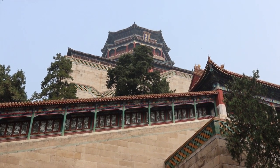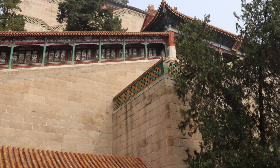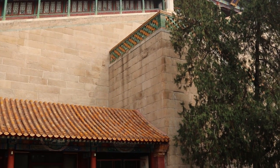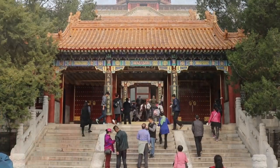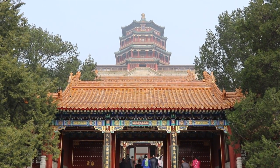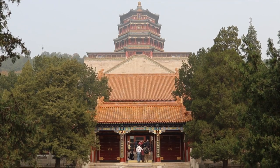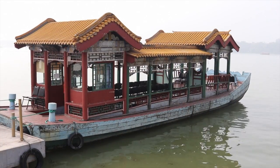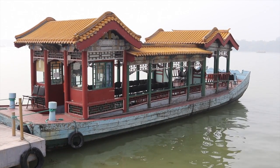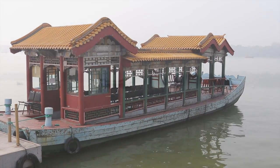The Tower of Buddhist Incense seems to be the main attraction, and you have to hike quite a bit to get up there. There's a carefully planned succession of gates, buildings, and steps to go up to the Buddhist Incense Tower. Since there are a few lakes, you can also do a boat ride and enjoy the view.